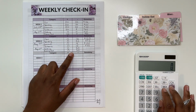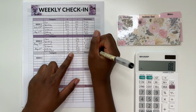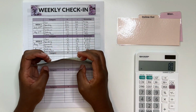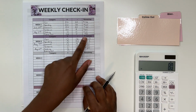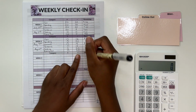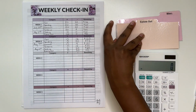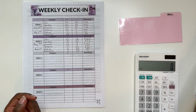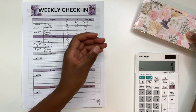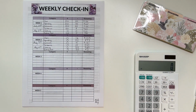Here is clothing. Clothing had 110, we spent 30. We should now have 80. 20, 40, 60, 80. So that is correct. And then last up is eating out. Eating out, we had 30. We spent 30. So that is a whopping $0 in eating out that is left, which is no surprise to me because I never have any eating out money left over. But that will complete me checking in for my expenses for the week.